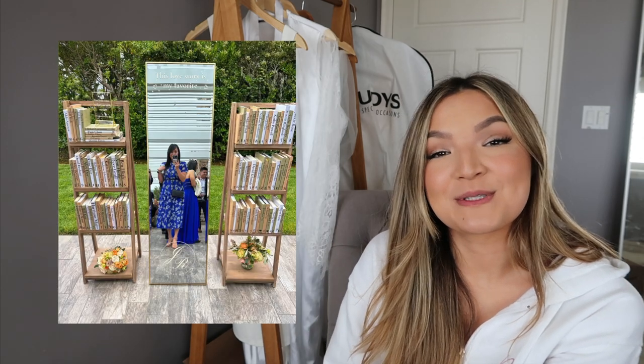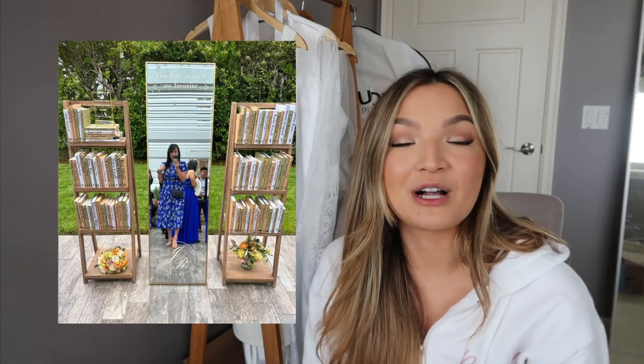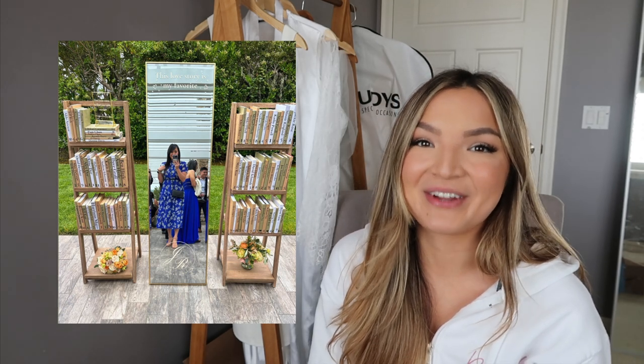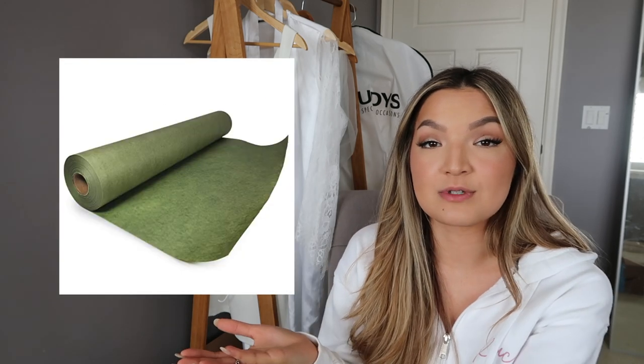Also, quickly want to mention that we made our seating chart, which was a bookshelf. This was one of the most complimented pieces of decor that we did, and also one of the most time-consuming things we created for our wedding. 100% worth it though. Absolutely worth it. My husband is a huge reader. It definitely was true to us too. I bought these paper rolls on Amazon to wrap each of the books, and then used my Cricut to write everybody's names on them, and it turned out really well.